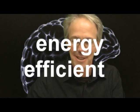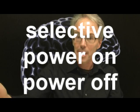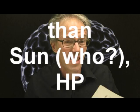Not only is the system extremely powerful, it's also energy efficient. Unique energy technology allows users to power on and off different parts of the system as they need it, so this results in improved performance per watt, PPW, more than 7 times. Power 7 to ya. 7 times better than our servers that come from Sun and HP. Ha ha, Sun. Ha ha, HP. More power to IBM.